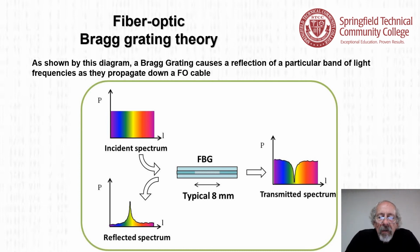Light goes down the fiber optic cable that has Bragg gratings, and what is transmitted has a notch. It looks like the notch is basically between the green and yellow frequencies or wavelengths. And lo and behold, the reflected spectrum is the notched-out light, so what you get coming back is on the bottom left there from that fiber Bragg grating cable.